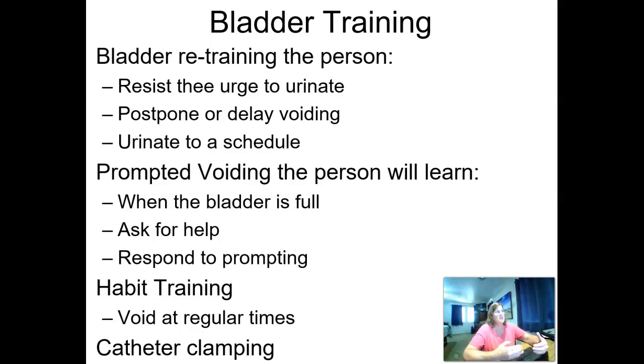We may need to put them on a schedule to get them to go at a regular time, especially if they have a reflex incontinence issue. If they're having issues with the bladder being full, we may do prompted voiding, so every 2.5 hours we remind them that they should go to the bathroom and to ask us for help, or to respond to the prompting, to take them into the bathroom and let them actually sit down and go. So there's different ways it can be done depending on what type of incontinence the person has.